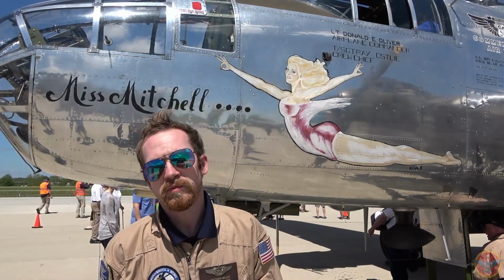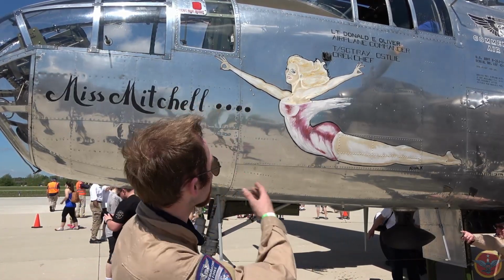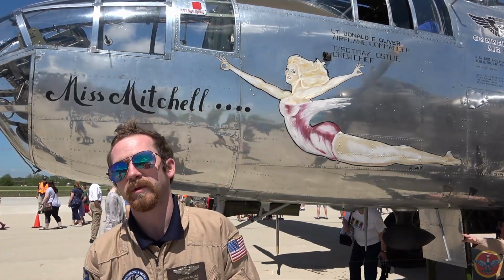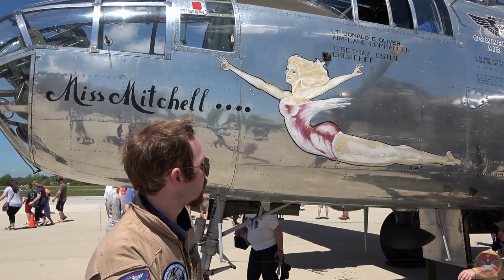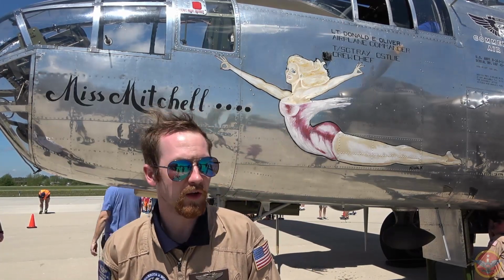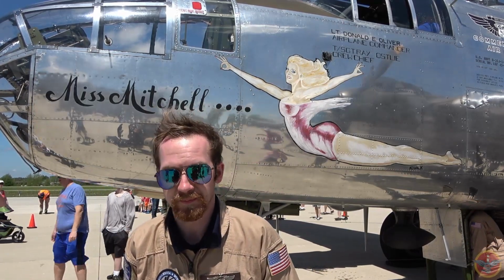We replicated even the smallest details, down to things like the nose art painted on the side here, which is painted by the same guy who painted the original nose art on the original airplane. In addition to that, she's just about how she would have looked during 1944, including all of her armor plating installed as well.